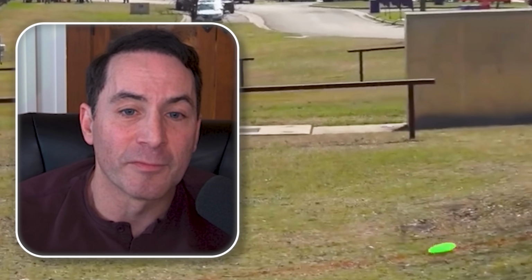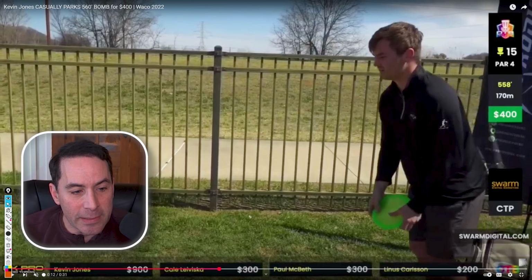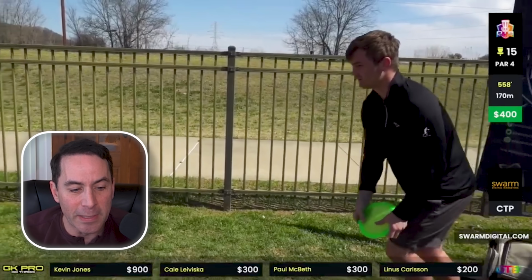So without further ado, I'm going to jump into Kevin Jones's form. We're going to watch him unleash an insane bomb on this hole, and then I'm going to break it down bit by bit and talk about what he's doing to produce this insane amount of force. We've got Kevin right here. He is lining up for his shot, and let's watch it in real full speed.